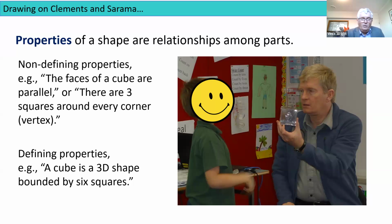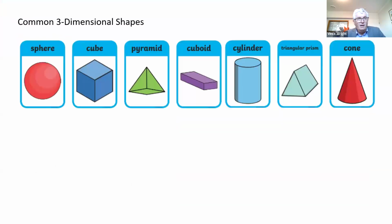It's interesting to think about all the things you know about a cube, and the definition comes as simply as: it's a 3D shape bounded by 6 squares. And all the others fall out of that definition. So let's go back. A feature is something you perceive, you can feel or see, and a property is when you engage in the cognitive task of connecting those features. Because the shape doesn't do it for you, you have to do it for yourself. That's what makes it a property.